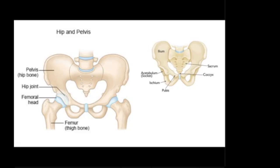So female and male pelvises actually are very different in a lot of different ways, because women give birth to children. So the pelvic brim, the inner layer, is a lot larger and wider than the males. You have a greater arch in a female pelvis, and the male's pelvis is deeper and a little bit narrower than the females.